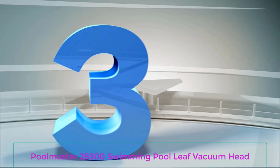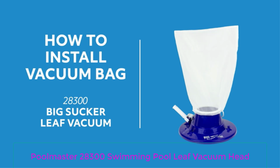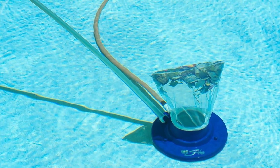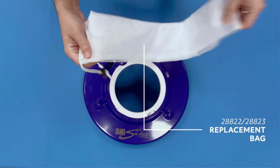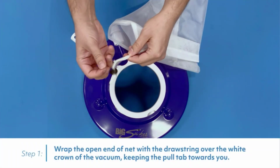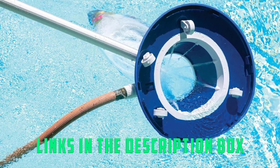Number 3. Poolmaster 28300 Swimming Pool Leaf Vacuum Head. Whether you have a smaller pool or are in the market for a less expensive option, this Poolmaster model is the best pool cleaner to consider. We found it to be lightweight and easy to set up and use. Unlike some other pool cleaners, this model requires you to attach your own hose, which means you need water constantly running. You'll also need to attach it to a pole, sold separately, and manually guide the wheeled vacuum through the pool, so it's ideal for smaller pools.